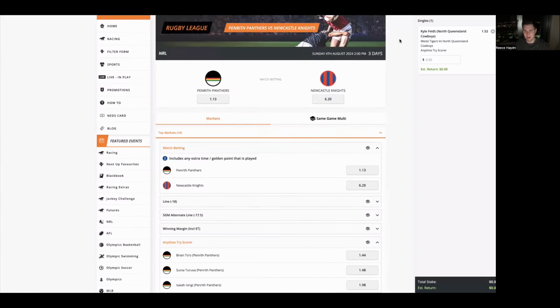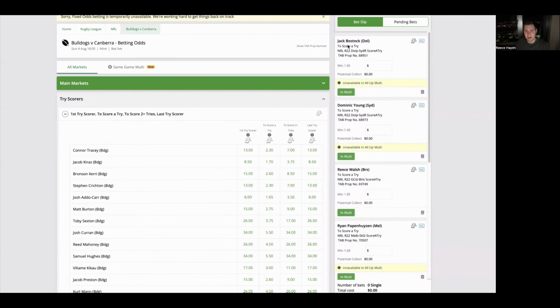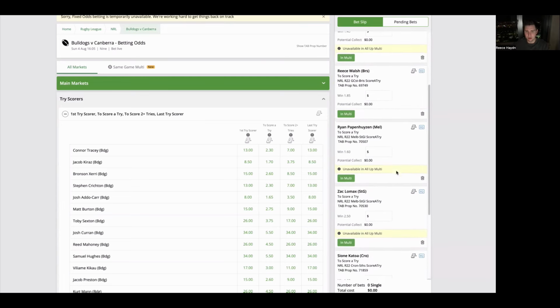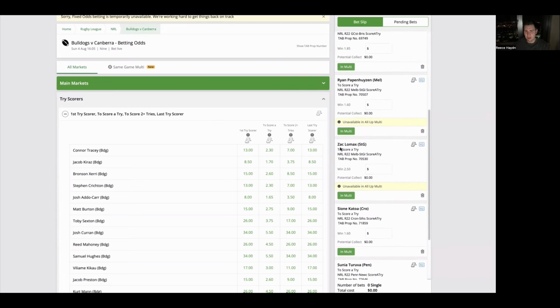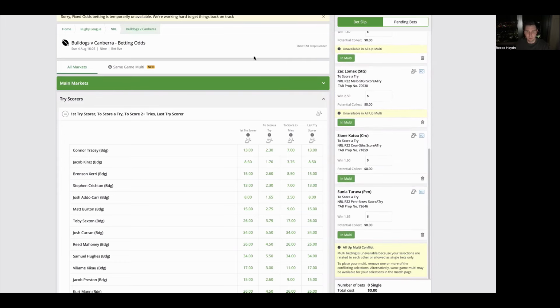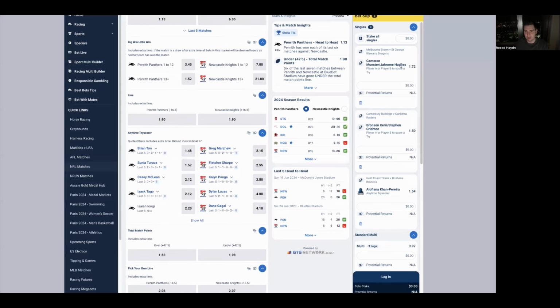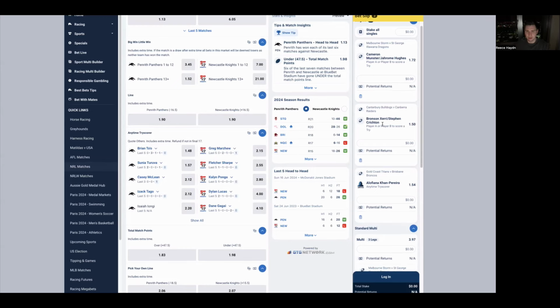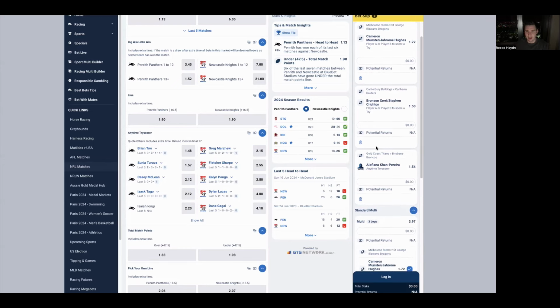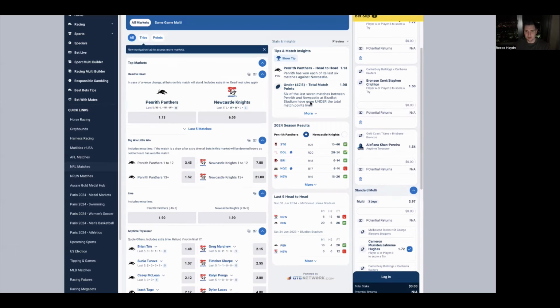Quickly recap. So with Neds, Carl Feltz to score for the Cowboys. Then TAB, Jack Bostock to score for the Dolphins, Dominic Young for the Roosters, Reece Walsh for the Broncos, Ryan Papenhuyzen for the Storm, Zac Lomax for the Dragons, Sione Katoa for the Sharks, and Sunia Turuva for the Panthers. And then on Sportsbet, Cameron Munster, Jahrome Hughes to either play to score a try for the Melbourne Storm, for the Bulldogs, Bronson Xerri or Stephen Crichton to score a try, and Cam Pereira for the Titans to score a try. So those are the 11 plays.